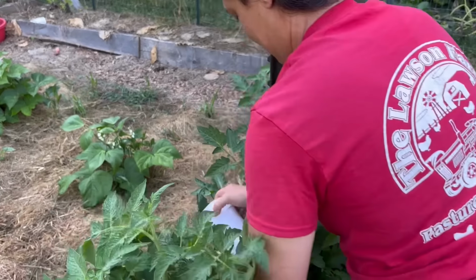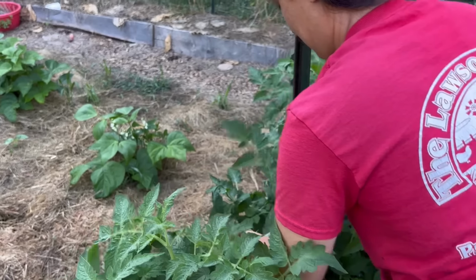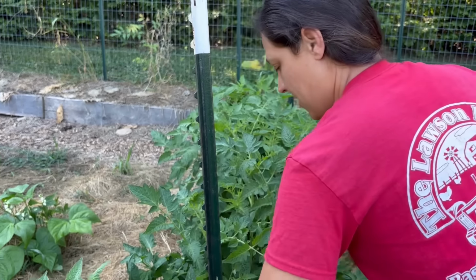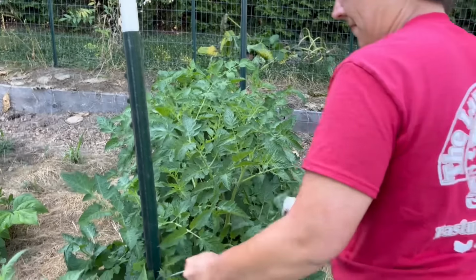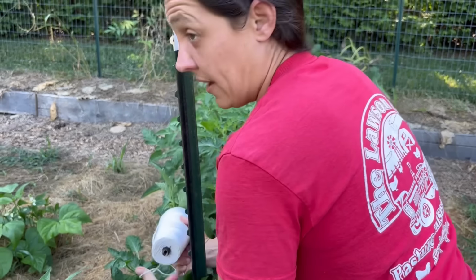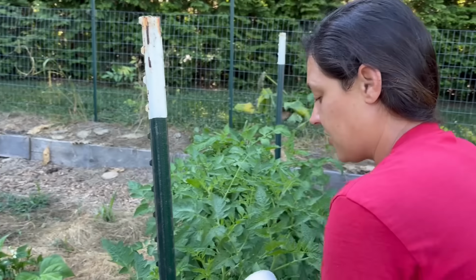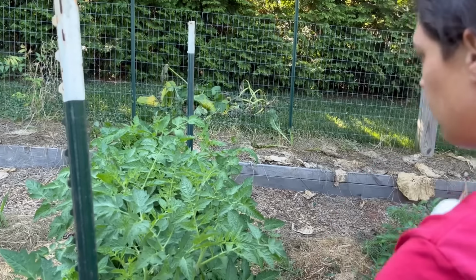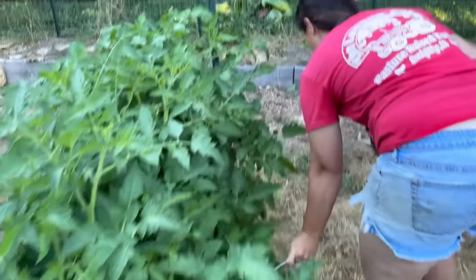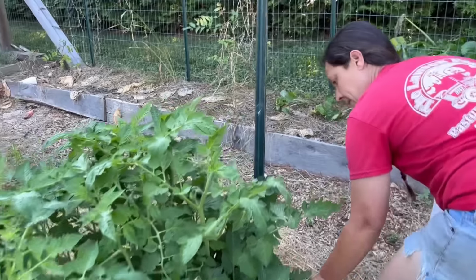Well, one thing for sure, we're going to know where the Lemon Boys are. Yeah, and the San Marzanos, because they're two distinct tomatoes. This row right here, I'm pretty sure this whole row is San Marzano. And if you haven't tried San Marzanos versus Roma tomatoes, I actually like these a lot better. Last year was the first time I had actually tried San Marzano tomatoes, and I really, really liked them.